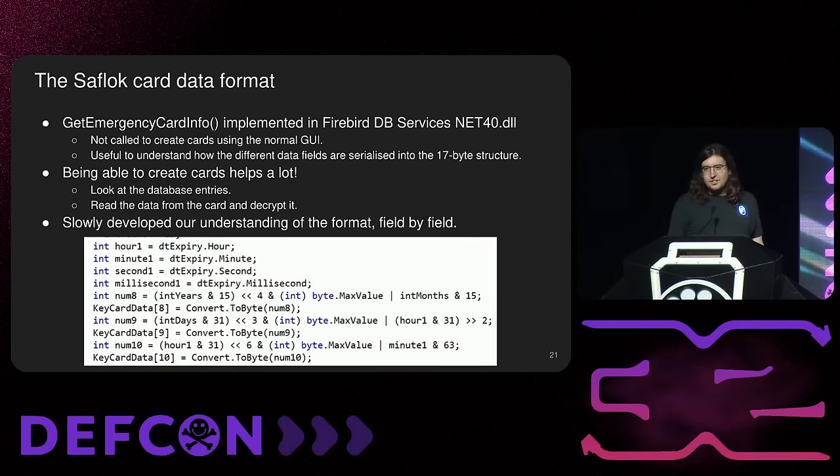And so now we know how to decrypt it, and now we want to start changing what the fields are. But we had to decrypt the data, but we still didn't really know what those 16 bytes represented. Luckily, in the same DLL, we found a function that we didn't think was actually being used, but it basically assembled the 16 bytes for an emergency card. And so we took a look at this function and saw what fields it's writing to on sector one, and we were able to work backwards and say, okay, these bytes are the expiration, these bytes are the room number, stuff like that.